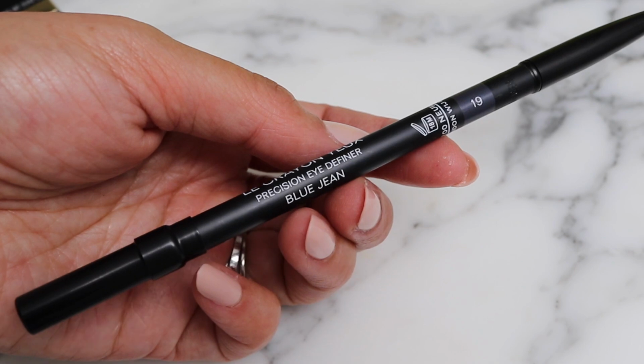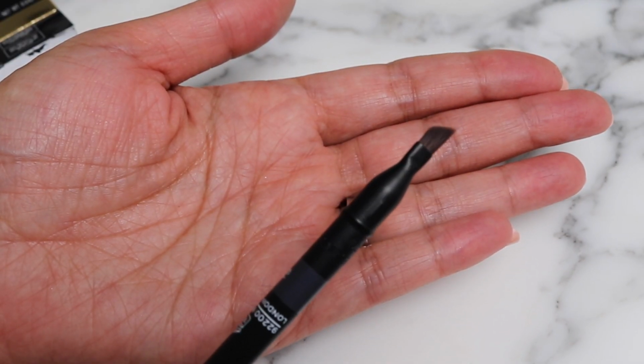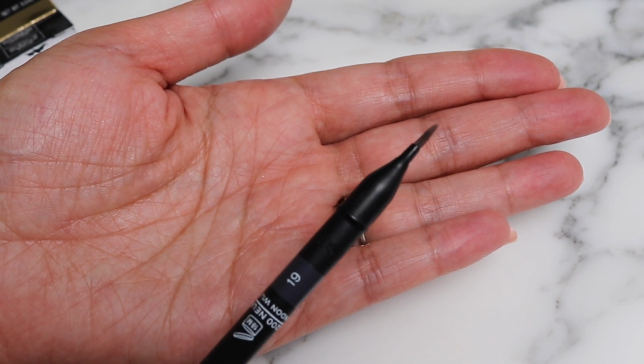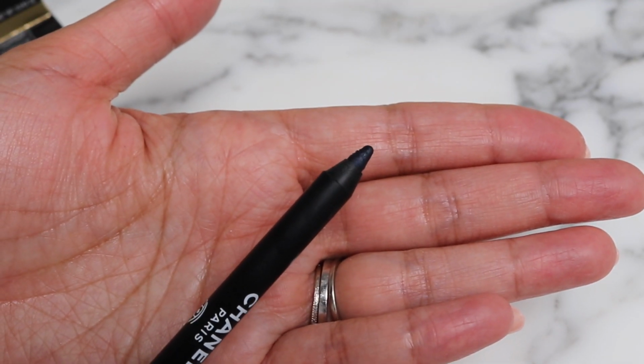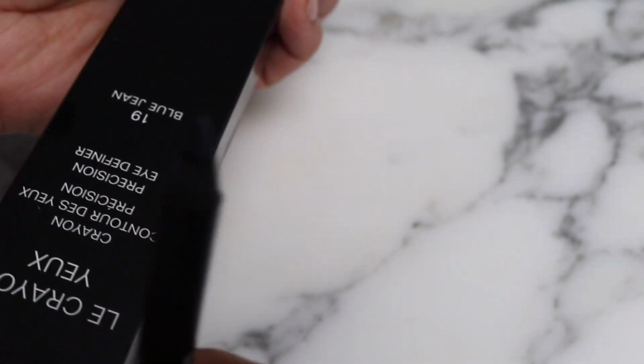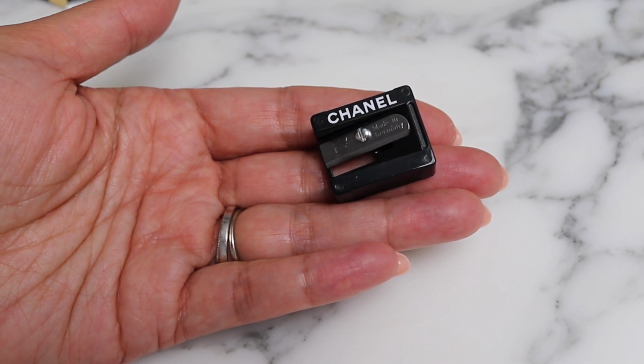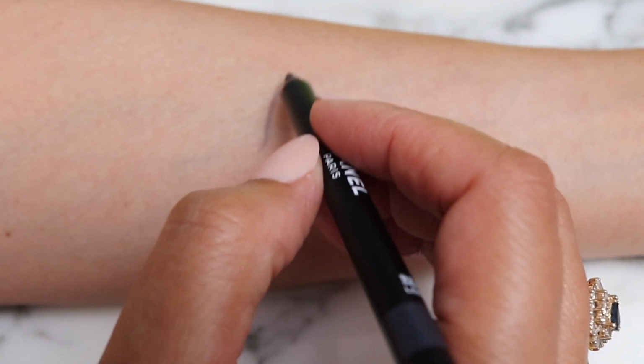So it has this matte finish on it. There is a brush end on it, which I like. We'll see how this works though. And then you have the pencil. Let's see, what else is in here that this is such a big box? Let's see. Here it is. You get a pencil sharpener. So this is a pencil that of course you have to sharpen.